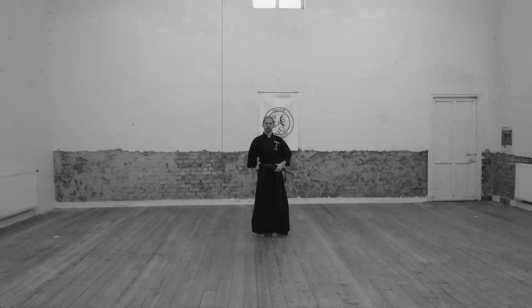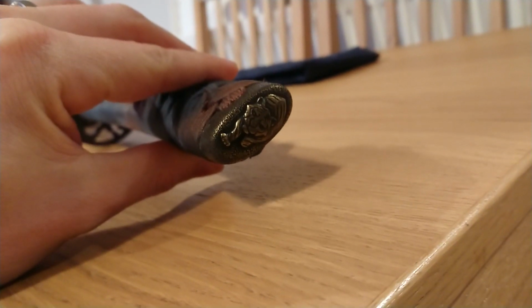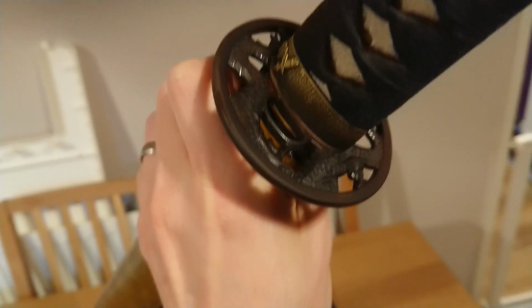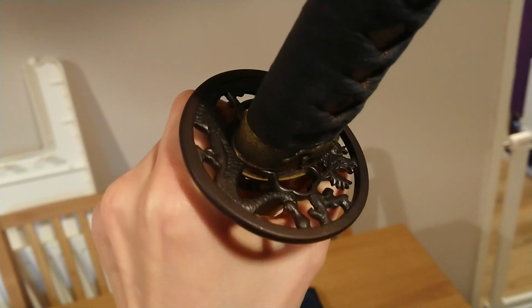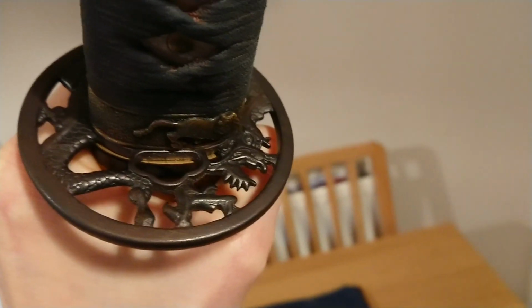And because I train with it, it doesn't always look its best. It does get tarnished, but you just clean it up from time to time. So yeah, I went for the brass Fuchikashira with the Tora, the tiger design on it, and the same for the Menuki as well. There's a range of Tsuba that you can choose from, and I don't have the model number to hand, but effectively I just picked one. They didn't have tigers, I don't think, so I just picked a dragon, and that was fine.